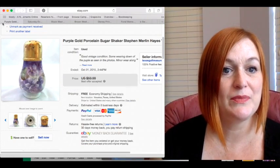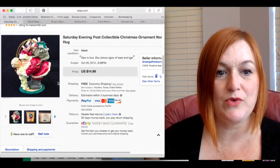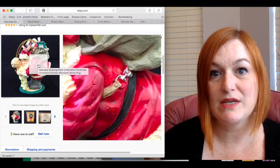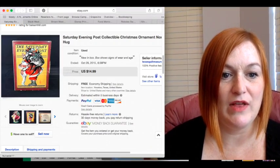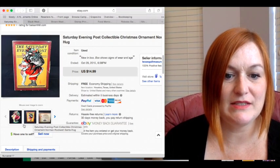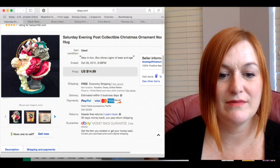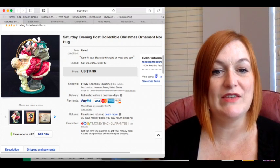Very, very pretty. The next item that sold was this Norman Rockwell Saturday Evening Post Christmas ornament, and it's Santa hugging a little fella. The box is a little torn and stuff, but it still sold. I took a best offer of $11.99 on this.